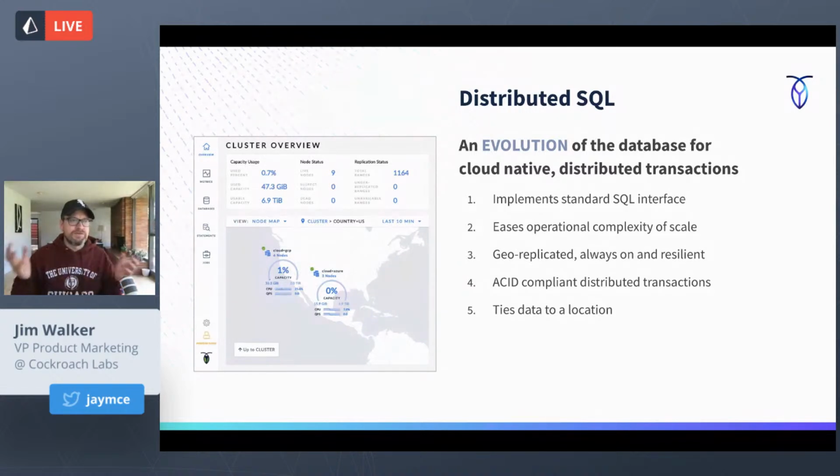Don't rely on external things or the best practice within your development streams to say, hey, data that comes from Germany needs to live on German servers. Where are you going to do that, right? Let's leave it to the database to take care of those things. And so for me, when I think about distributed SQL and the emergence of this new brand of database, this is what it's all about.